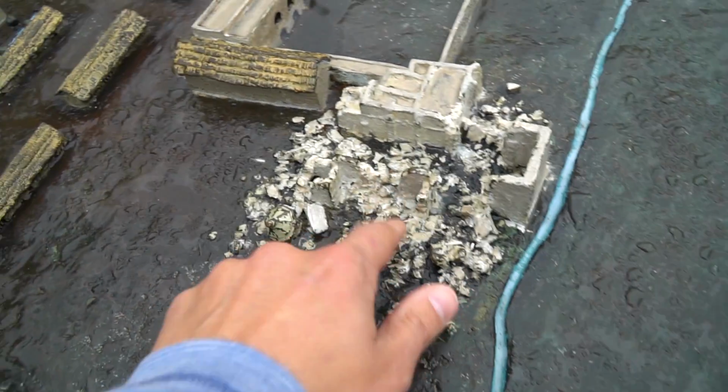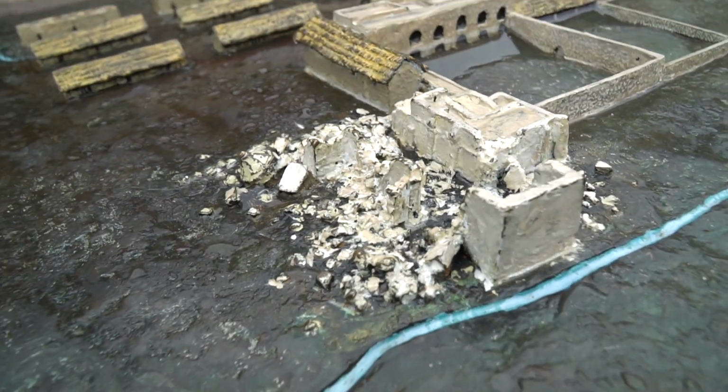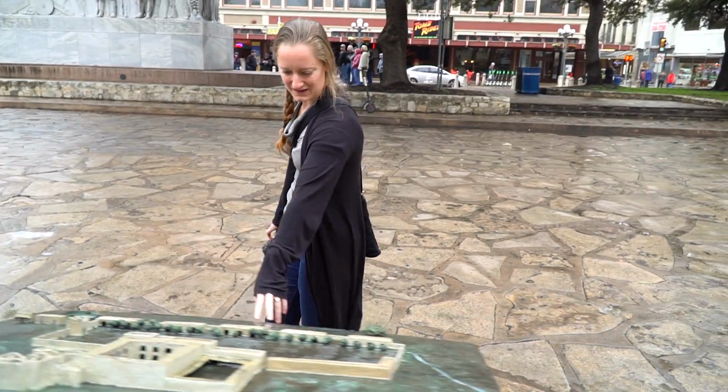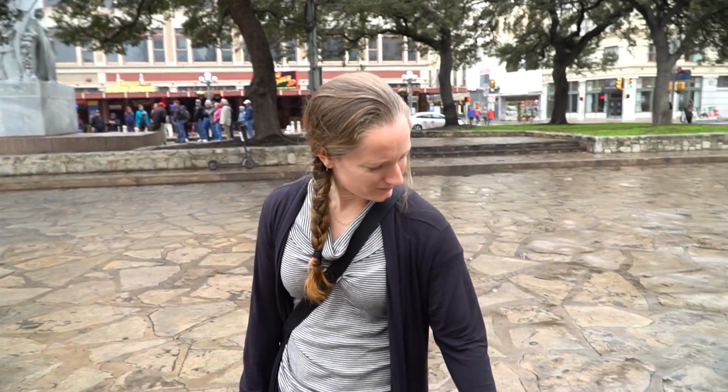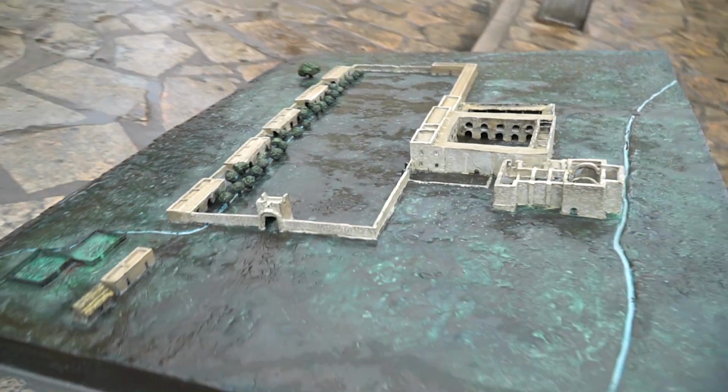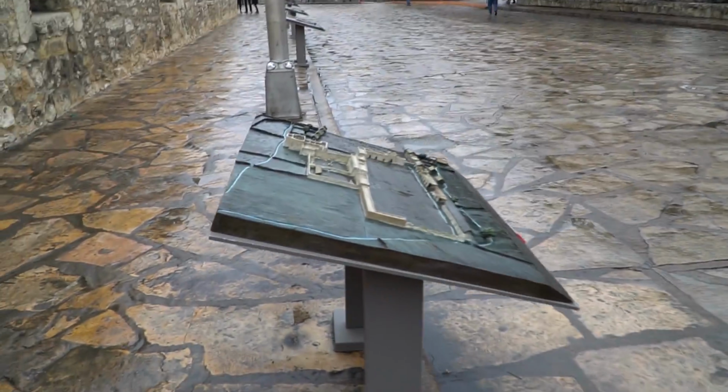I think we have some ruins here. This is in 1785, it was rebuilt. 1785. I get it. Are you going to tell us something interesting about the Alamo?